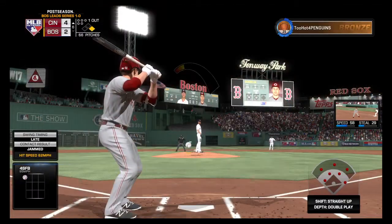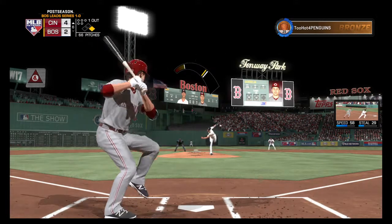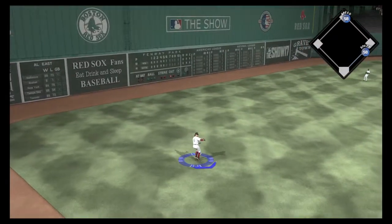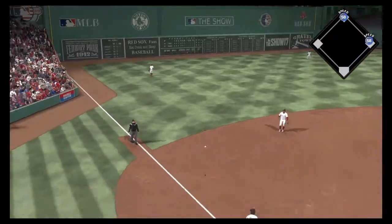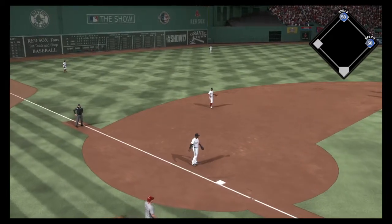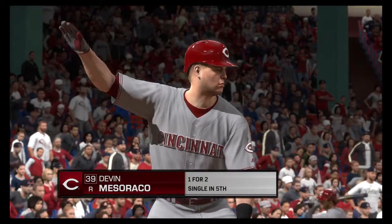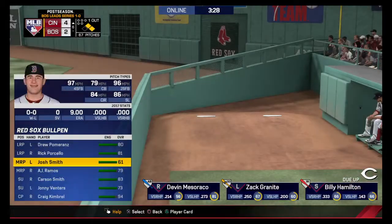Striding in once again, Phil Gosselin. 1 in, 1 out, and 1 on here in the inning. This is line to left. And that's in there, base hit. Digging in and looking for more, Devin Mesoraco, 1 for 2 on his line so far in the game.